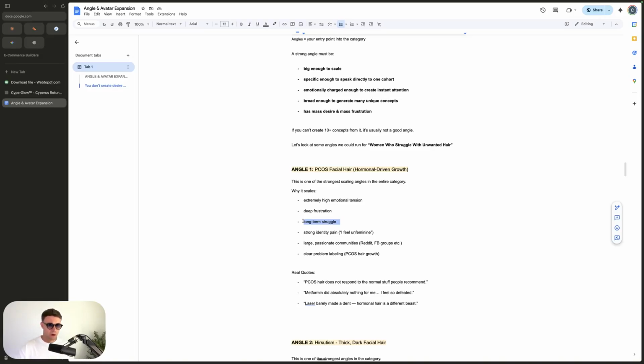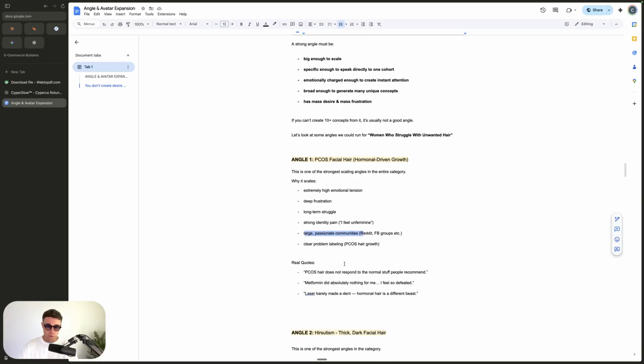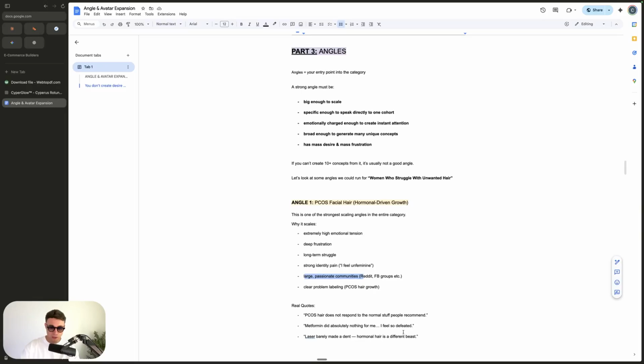And I even remember on one of the Reddit posts, there was one that was written about PCOS facial hair from 15 years ago. So long-term struggle, but it's also an evergreen angle as well. Strong identity pain, I feel unfeminine. Large passionate communities, there's PCOS communities on Reddit, there's Facebook groups around it as well. And it has clear problem labeling, so we can speak directly to that angle. And then we have real quotes from this angle as well. PCOS hair does not respond to the normal stuff people recommend.